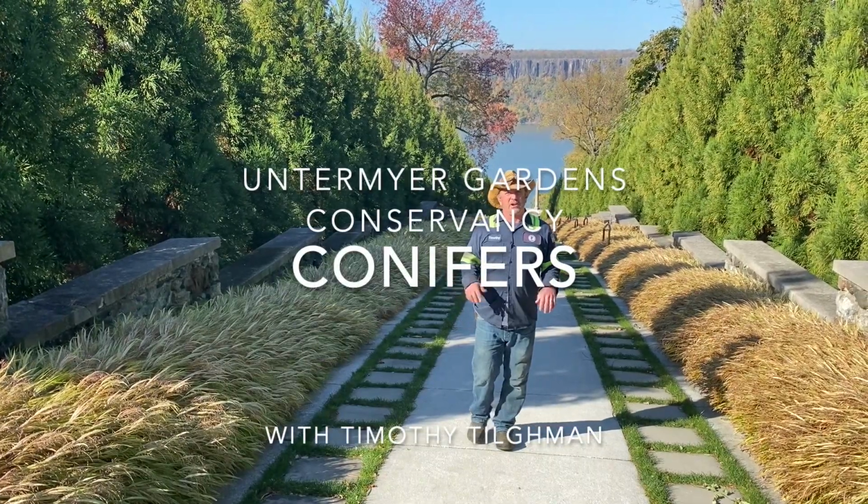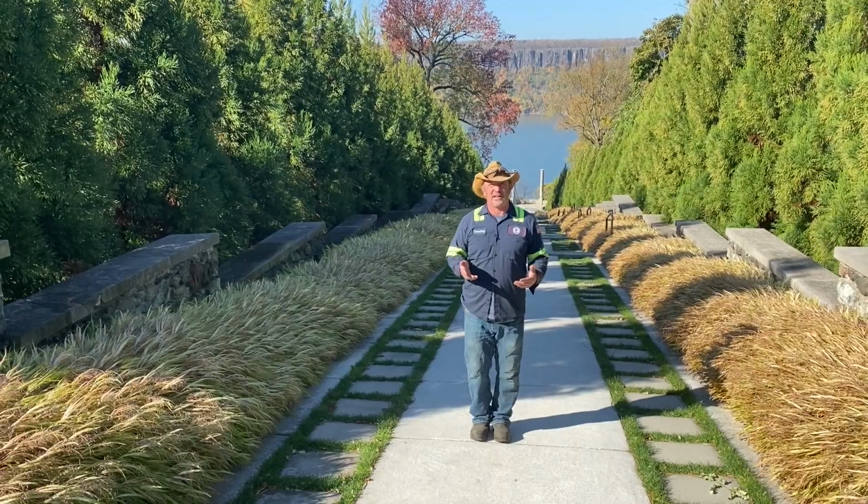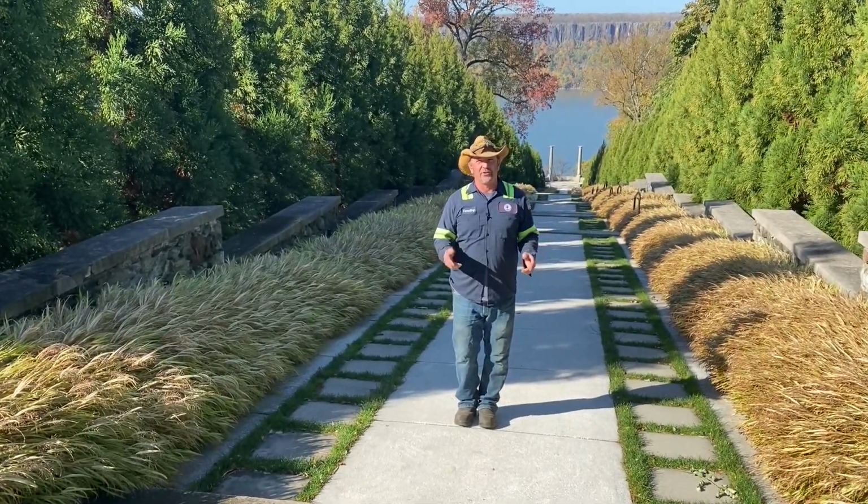So welcome back to Untermyer Gardens. We've had a few hard frosts and a decent freeze, and our herbaceous plants are looking a little bit tattered, so we'll take a few moments today and look at conifers throughout the garden.